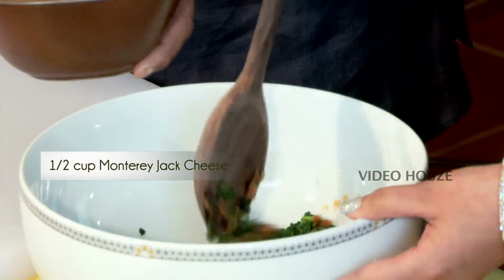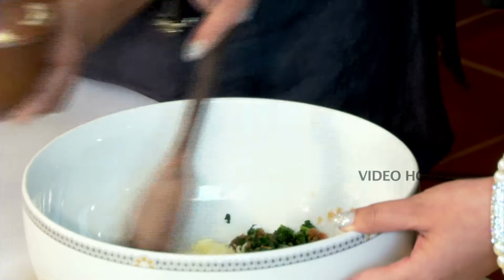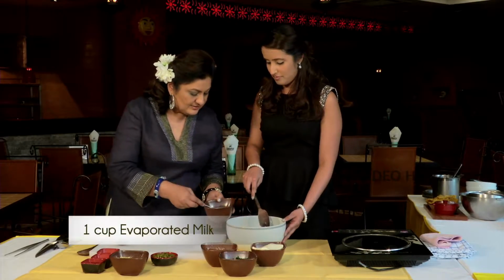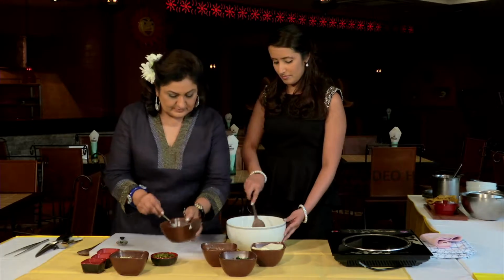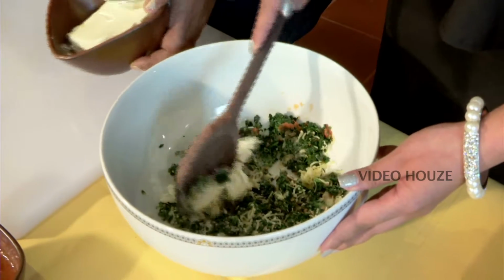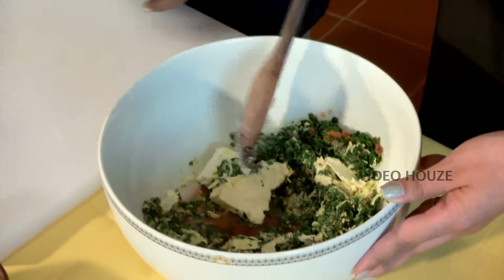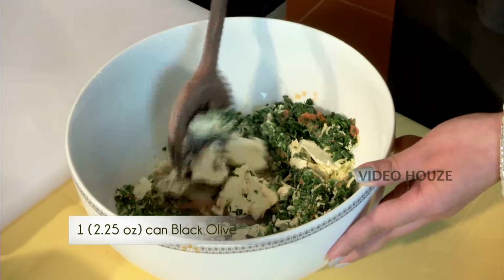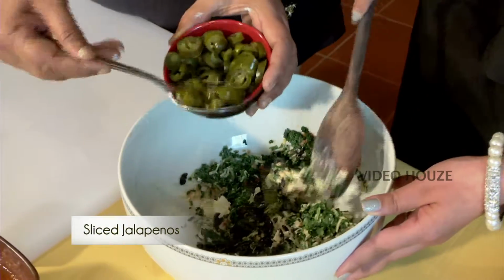We've got some cheese here. I've grated it. Evap milk. Some cream cheese, which actually should be at room temperature. That makes it easier to mix it. Some vinegar, red wine vinegar. If you don't have it, lime juice or regular vinegar will do. Some black olives, which I've chopped and kept here. Jalapenos. This will spice it up.